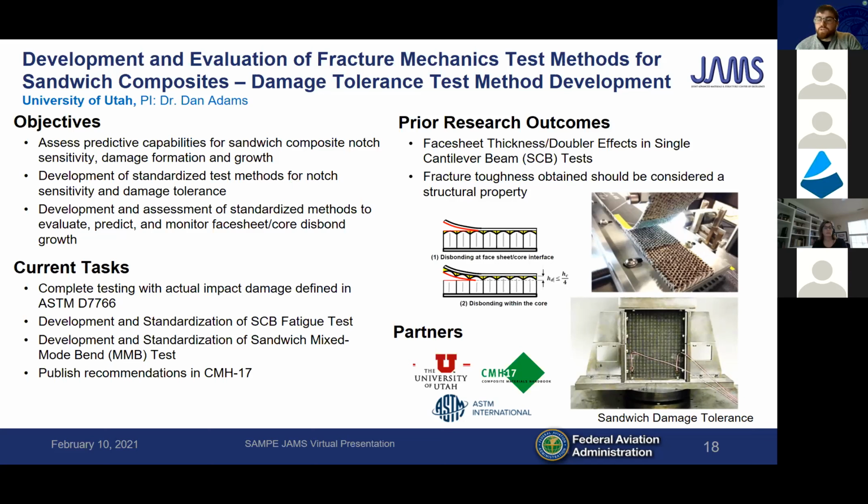Lynn mentioned it briefly at CMH-17, which is the Composite Materials Handbook, where there are also other industry partners like the National Institute of Aerospace, NASA, and DTU. It's really just another organization that works to compile guidelines, best practices, and lessons learned through research with industry and academia partners. The main objective of this program is developing test methods to assess the predictive capabilities and particularly to evaluate, predict, and monitor face sheet core disbond growth, which can be an issue that plagues current product forms.